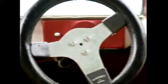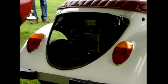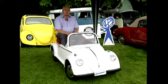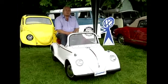And it's powered by a Briggs & Stratton type lawnmower engine, electric start, lights work, horn works, everything to do with it. I think when you look at the Volkswagen Beetle, it's a collector's model, like the Morris 1000 and all the classic cars. And as you see by the show today, there's a lot of interest in the Volkswagen Beetle, and I think that's why they made such a thing.